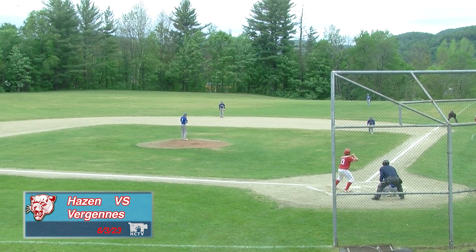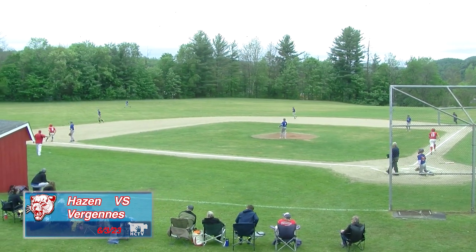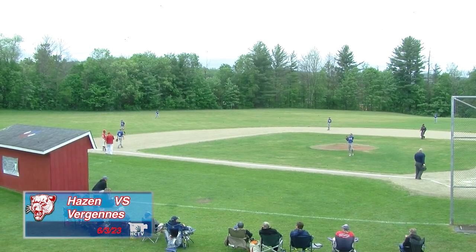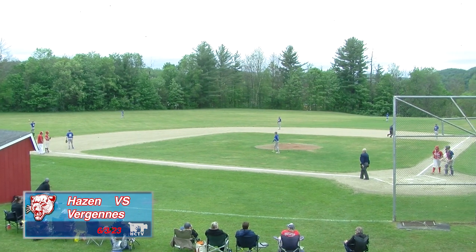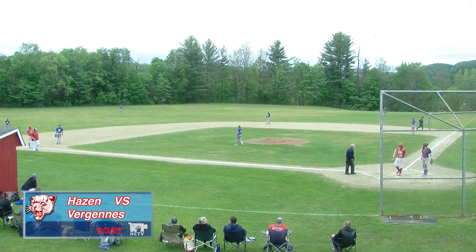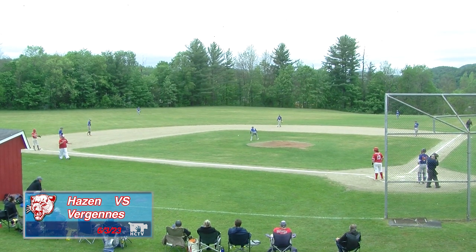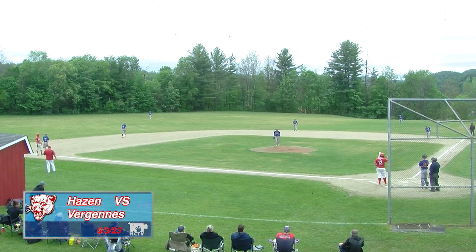Kimball now, he'll come set. He kicks and fires. Davison ropes one down the left field line. Just foul. Oh man, folks. If that wind wasn't blowing, folks, that ball might have stayed fair. Just hooked it a little bit by Jake Davison. Nice contact there. Now, 2-2 count. Davison's got to protect here. Anything close.